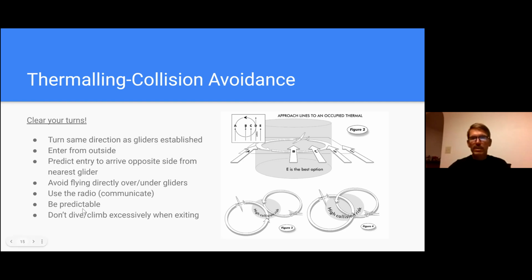Be predictable. So don't be radically changing your course. It makes it a lot harder to thermal the way you want when you're with other gliders, other pilots. But you just always need to try to be as predictable as possible. So, obviously not rolling the opposite direction, not pulling up excessively. And exiting thermal, again, normally when we exit thermal, we put our speed up. Well, you want to delay a little bit before pushing the nose way over, because as you do that, you're descending, and maybe you descend right into somebody that you didn't see.